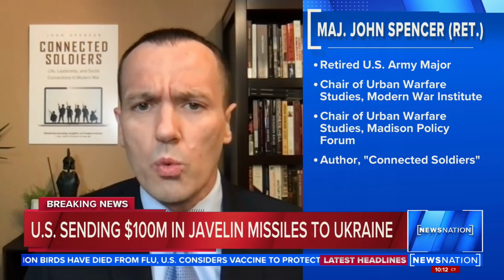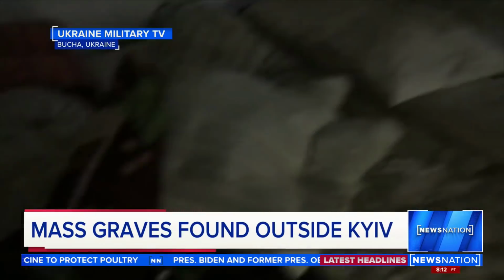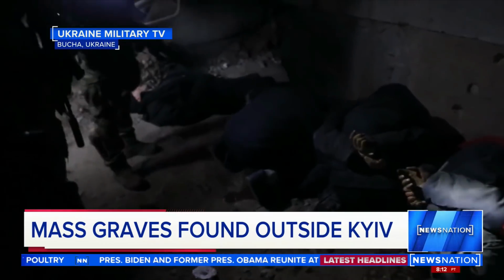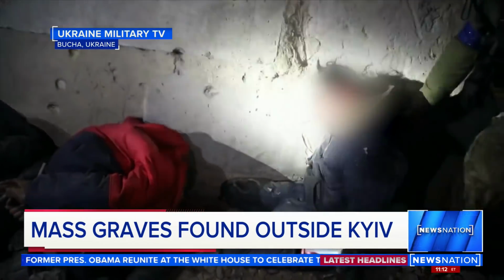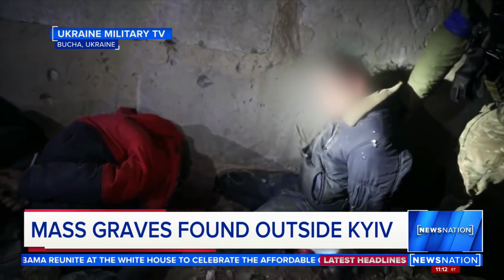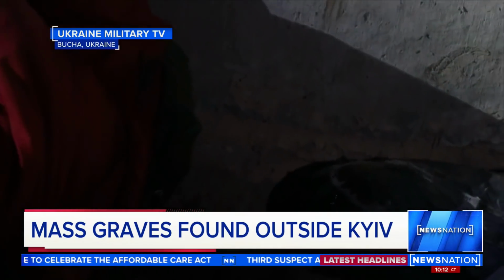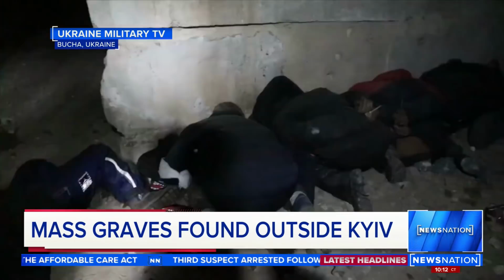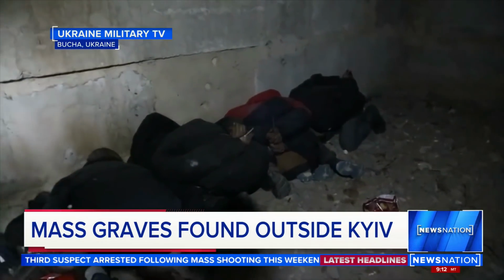I want to see the full weight of the United States, because we lead the world in all measures, diplomatic, information, military, and economic. This just doesn't happen. So I don't want people to rationalize what's happened just as, this is what happens in war. This is what Putin does. No, these aren't war crimes. This is genocide. Those are crimes against humanity.